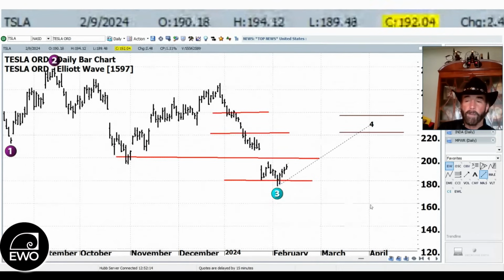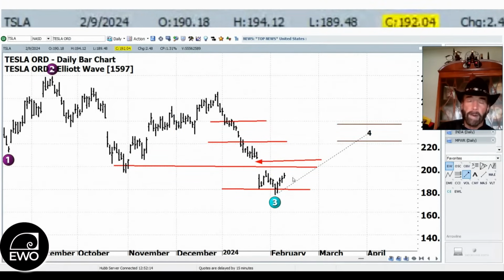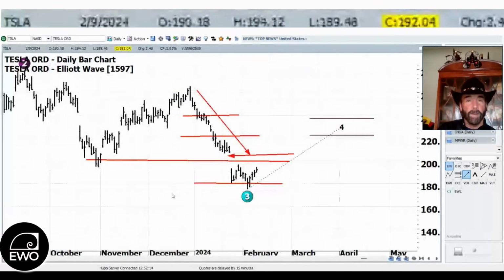So maybe we get a little bit of a bounce, but the issue is if we come back up and fill this gap here, 200 is now resistance. So we're going to have some work done here on Tesla to break back above that 200 level. Now we had a pretty vertical move down here, pretty straight move. So if Tesla could break above 200, you might have something going because there's not a lot of resistance in the way. And perhaps we go all the way up towards where that wave 4 projection is, again, if the wave 4 were to start today.